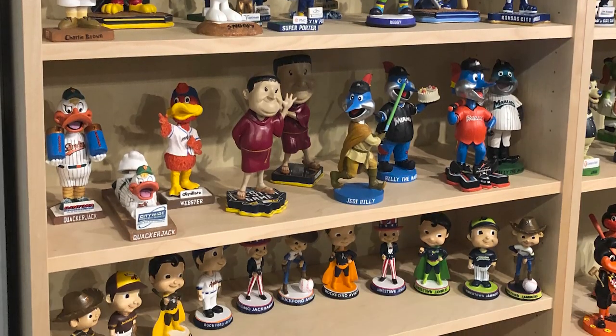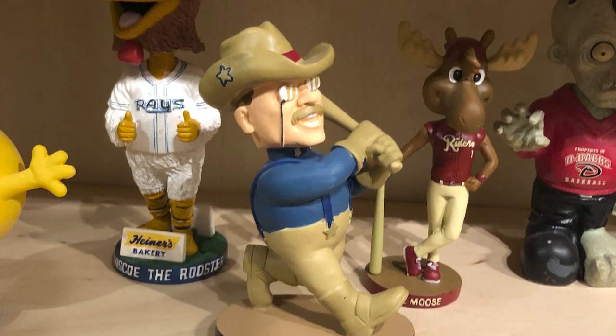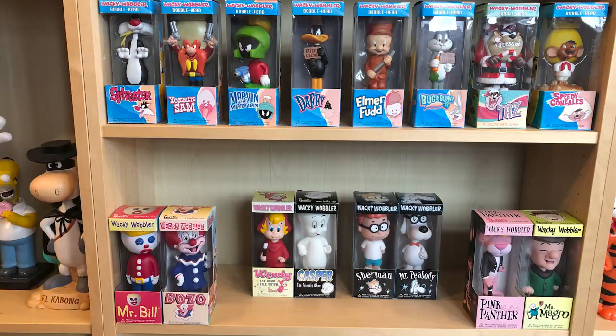Let me know how many of these bobbleheads you recognize, and there's one of my favorites. I love Teddy. Lots of characters from our childhood.